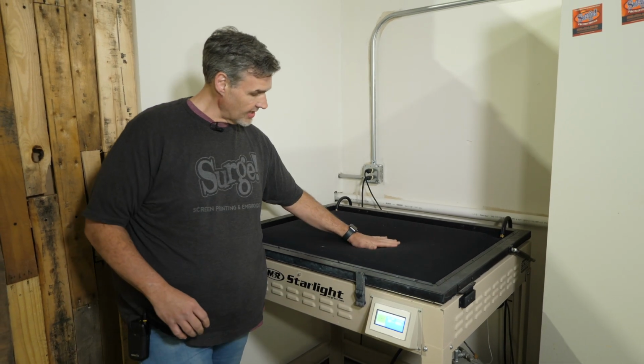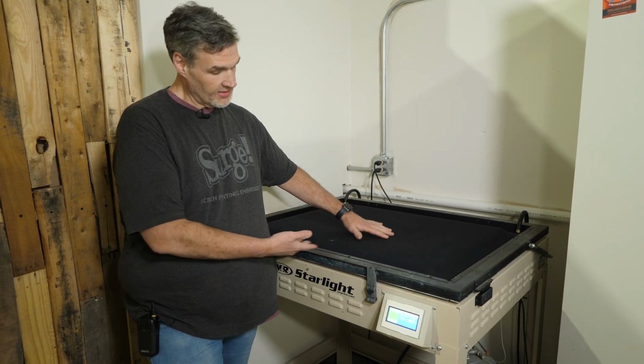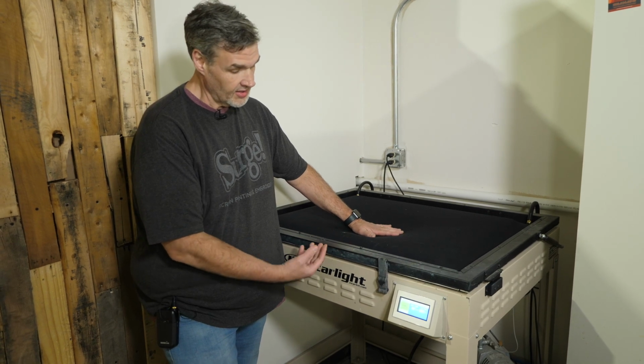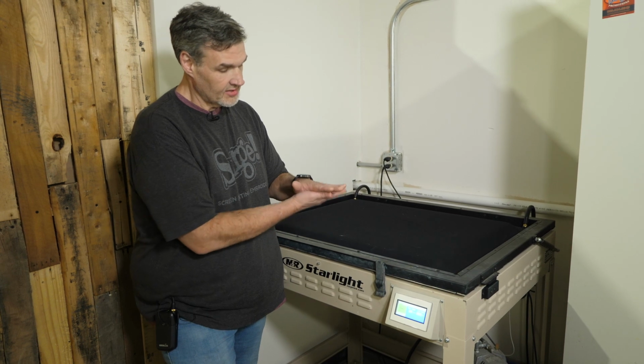And what happens is this bladder will pull it down into place and hold it really tight against the piece of glass there. The light rays will come up from the bottom. You saw some orange lights, which were safety lights, so it doesn't expose the screen. The lights will come up from the bottom and expose it from the bottom up.